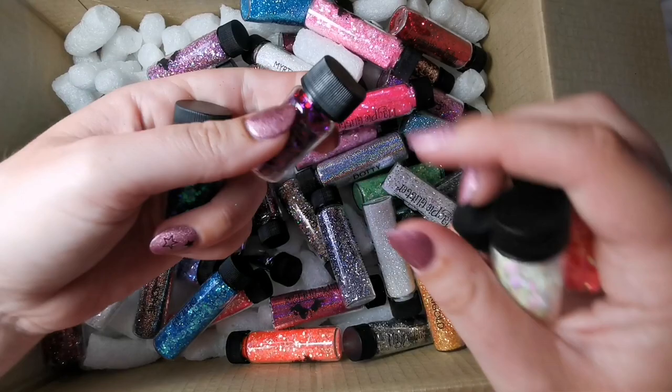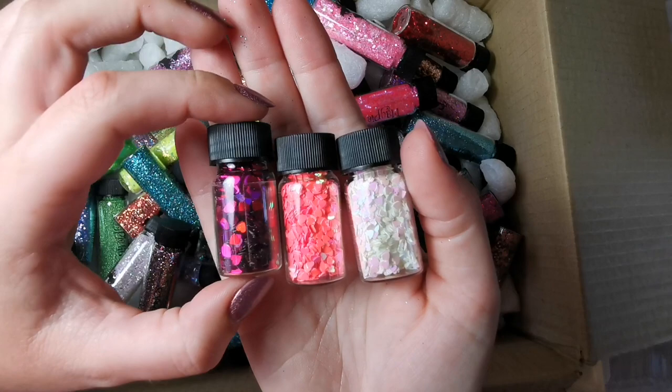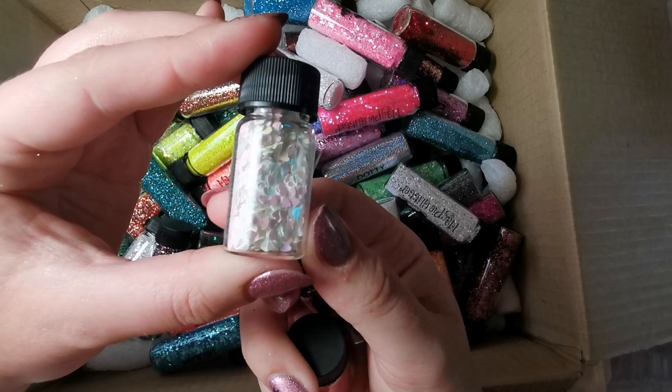So I bought three lots of hearts. So we've got the pink hollow ones, which are obviously hollow pink, and they're absolutely amazing. And then I bought the orange ones, which are more of like a corally colour. They look really pink on camera, but they are more of an orange coral. And then I bought the white ones. So they're really, really cute.